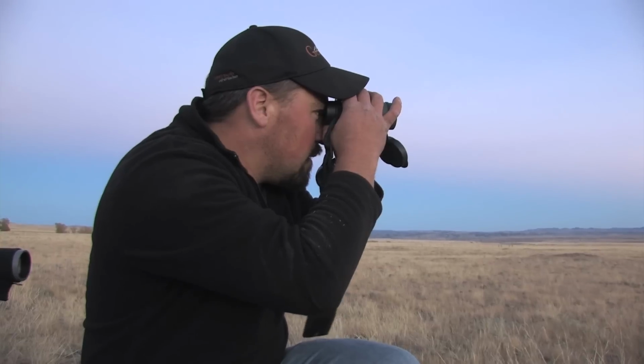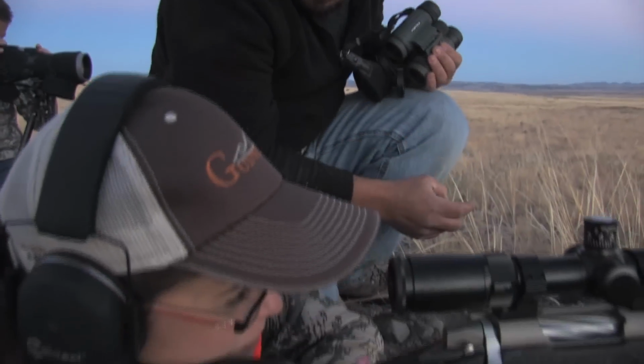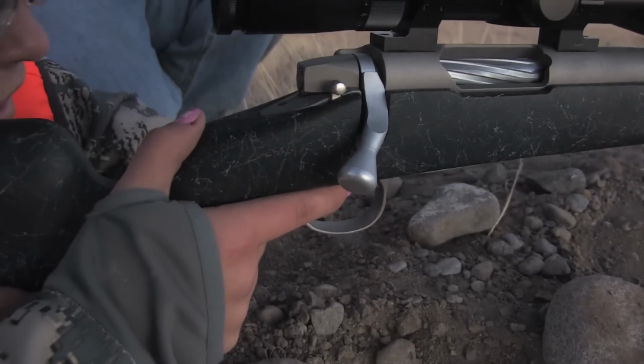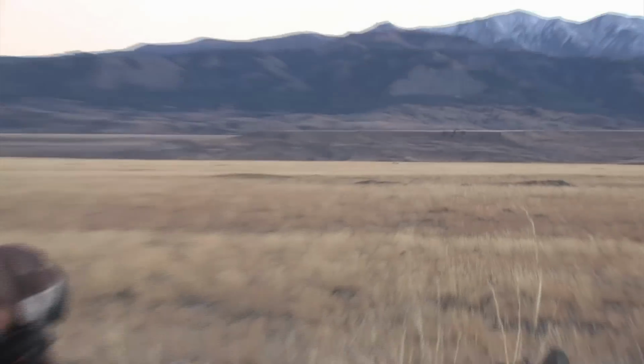Okay. He's fifth in now. There's 3 does there. He's gonna turn broadside for you. Fifth from the left. All right. Okay. You're gonna hold right in the middle of, right where his belly should be, okay? You got a little wind. There you go.